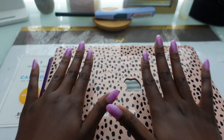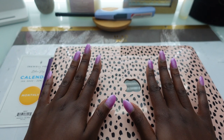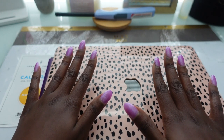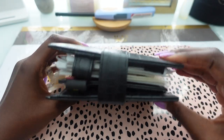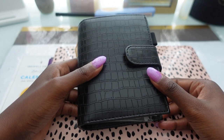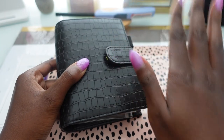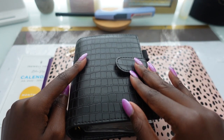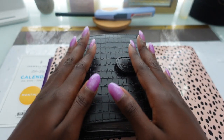All right, so the last thing up in this video is showing you the samples of the new wallets coming to taylorbudgets.com. So are y'all ready? Oh, I'm so excited. Okay, first one up is the black croc. Now all of the wallets are going to be the A7 size. They're all going to be croc and they're all going to have gold hardware. You already know I love my gold. So I just want to let you know that I have black, pink, white, taupe, and purple. The taupe and purple are not here yet, so I'm going to show you the black, pink, and white.